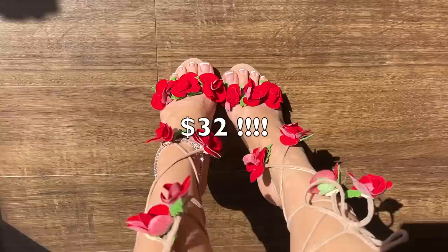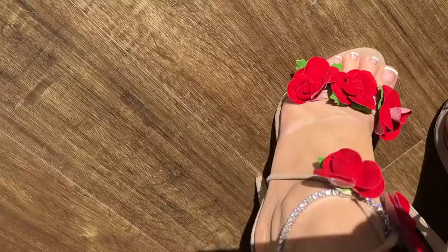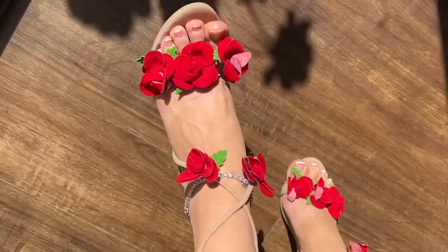Woo! These are so cool! So you can see on these, with a nude skin tone on me, it actually really looks like there's just roses kind of cascading up my legs. Oh, these are even way better than I thought. And these were literally, I think, $30. So these were very cheap and very, very cute.